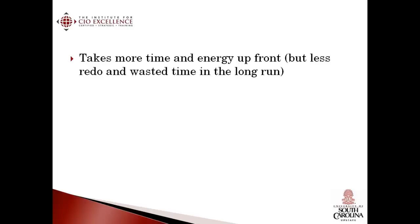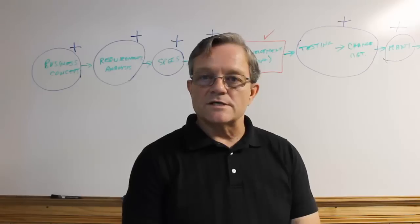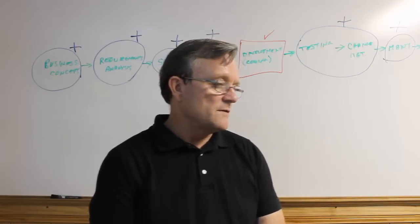Obviously, it's going to take more time and energy up front, but it's important to recognize that even though it takes more time and energy up front, it's going to take less redo and wasted time and resources in the long run, and more likely provide successful systems that are achieving higher business advantage.